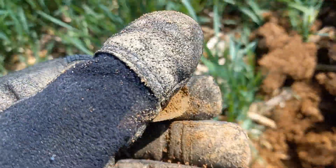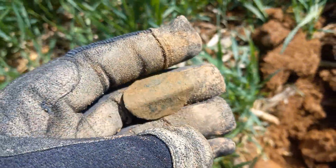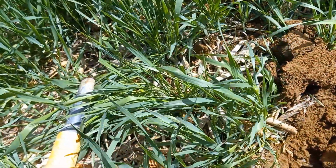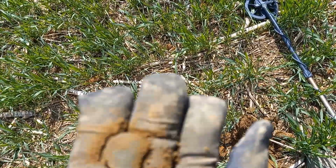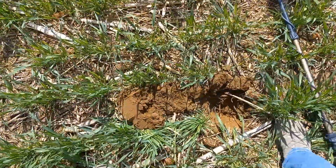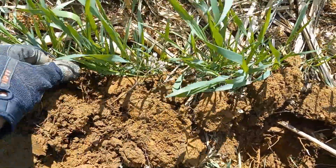This is the first really big old thing. Big old dandy button. That's cool. Plow struck, but cool. Back to it. Just dug another flat button. Another plow struck. Oh, there it goes. I dropped it. But yeah.